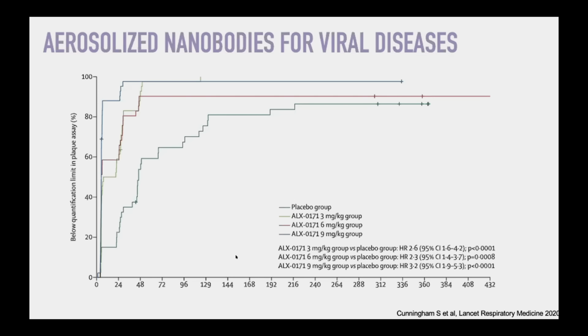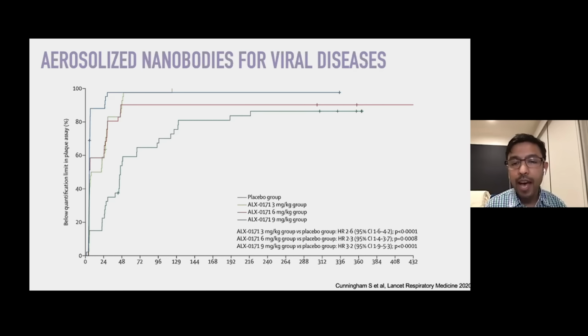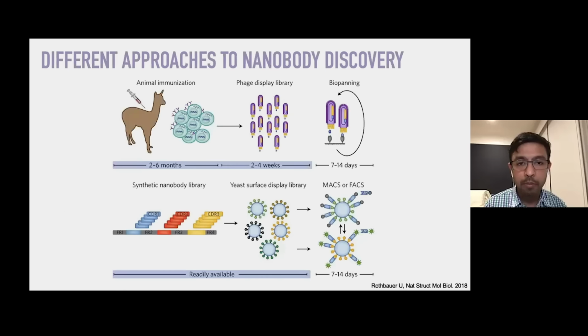So what's really exciting about this data is that the highest dose that they tested, which is in blue here, after a single dose of this approach, about 90% of patients had absolutely no detectable virus in their nasal passageways. Now, the sad thing about the study is that these patients, by the time they come to the hospital, are really quite sick. So although these molecules were very effective at preventing viral replication, they weren't as effective at preventing the clinical course of the disease. So the premise of the program that we're developing now is to really target very early stages of infection because we think that's where we will have the maximum benefit.